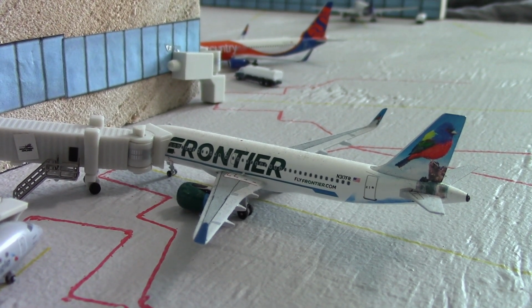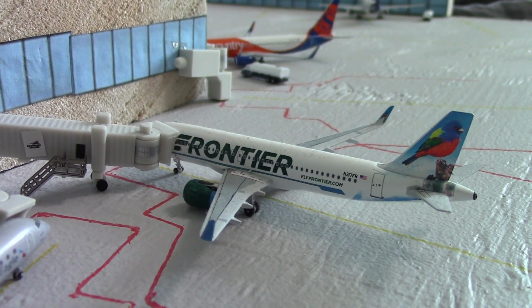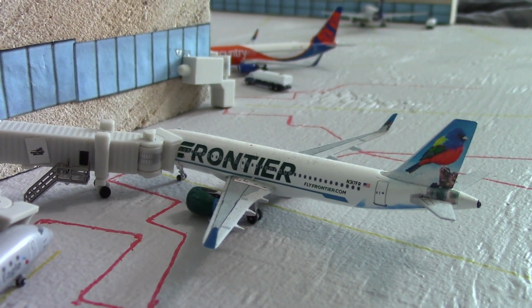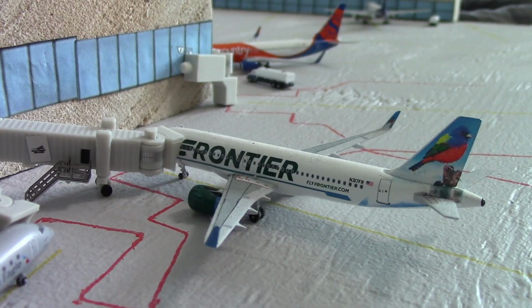This aircraft is getting final passengers on and getting some catering done to the aircraft, which is on the other side so you can't see it. But this will be departing shortly for a flight out to Phoenix, Arizona.